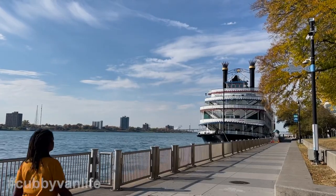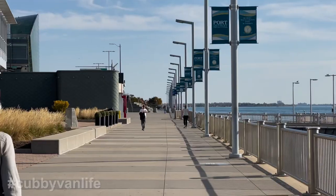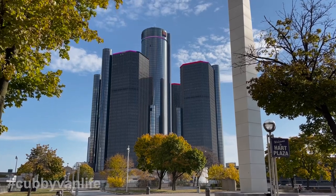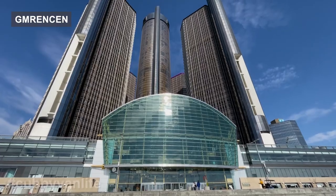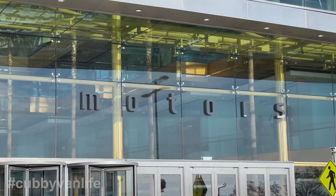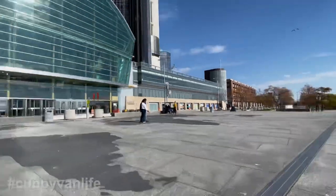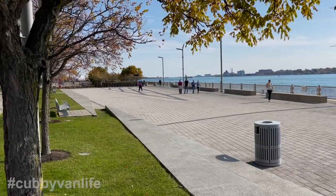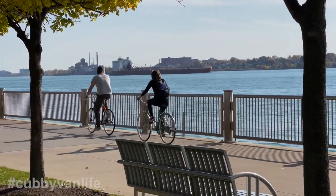Next, we did what so many locals do on a beautiful Sunday afternoon, and that is stroll the river walk. It's not a long walk, but it's really beautiful. Yeah, it's really nice. And east of Hart Plaza along the river walk is the GM Renaissance Center, the headquarters of General Motors. It also houses shops, eateries, a 73-story hotel, and a concept car showroom. And then we spent the rest of this gorgeous fall morning just enjoying the Riverwalk. Detroit was so pretty. It really is.